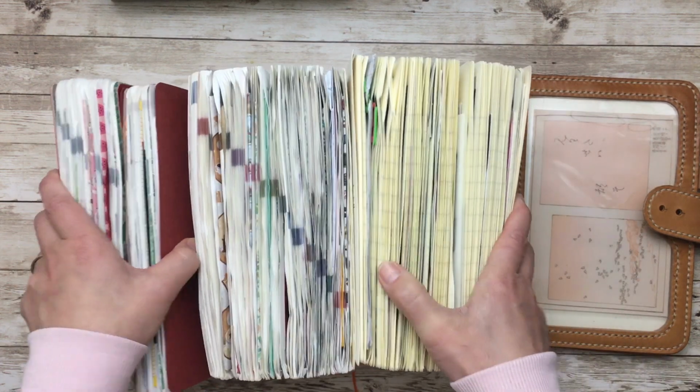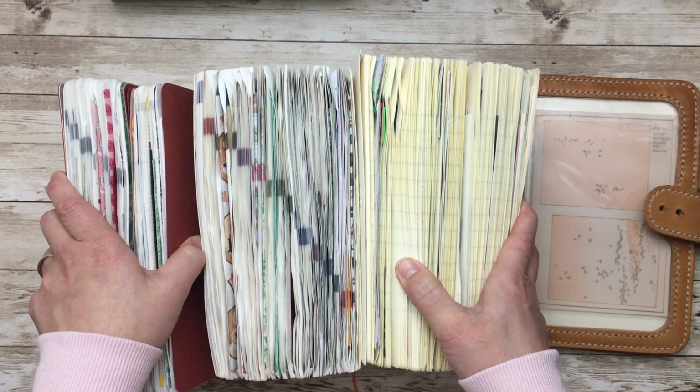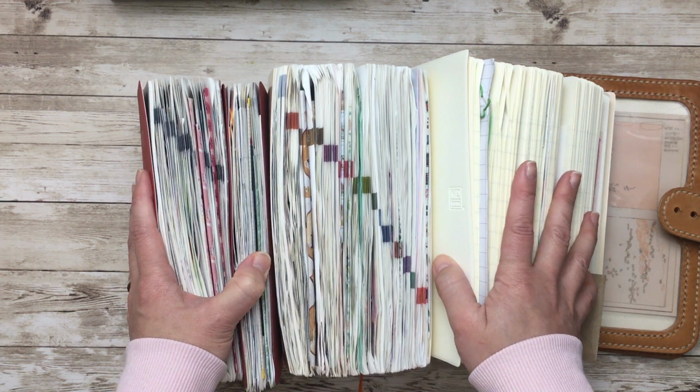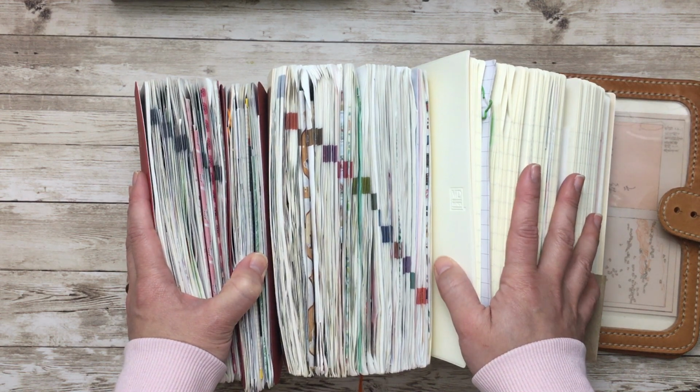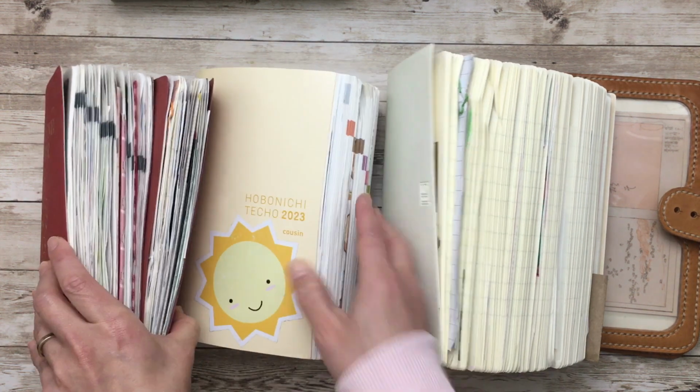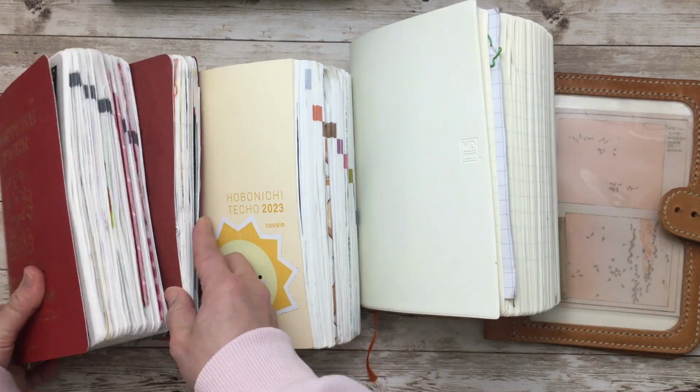I wanted to show you some examples because I think it's interesting to note how my memory keeping has changed over time, and also learning my own preferences and how that has informed what I choose year to year and what I have chosen for 2025 as well.